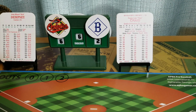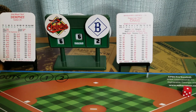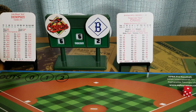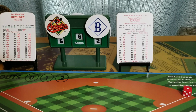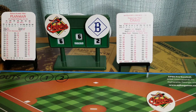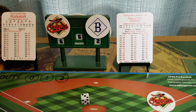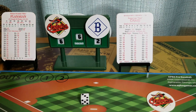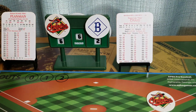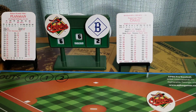Rick Dempsey will lead off the 6th. 1-5 is a 9 against a grade B pitcher. Dempsey gets a base hit. He's at average speed. Mike Flanagan, the hitter, will square around to bunt. Here's the pitch to Flanagan. Fouled off. Strike 1. Strike 2. He's going to still try to bunt.